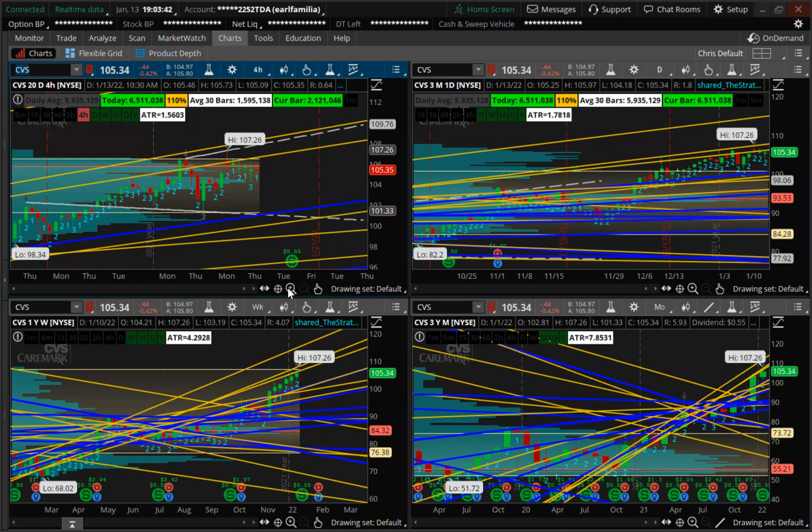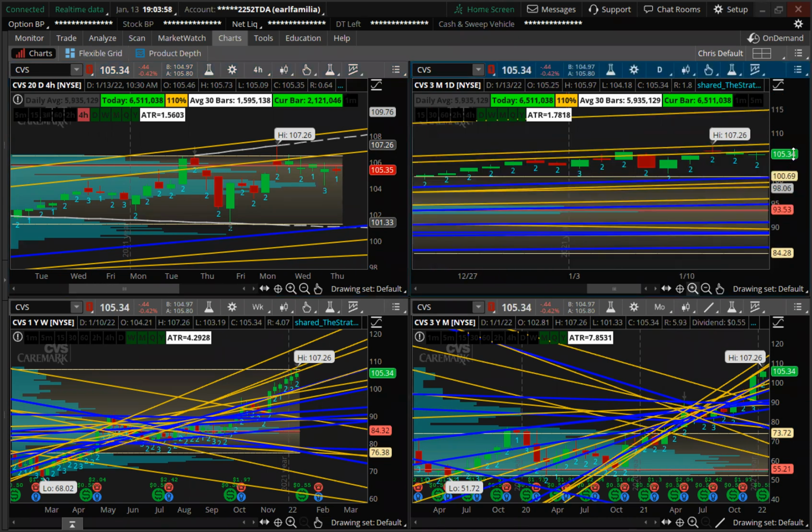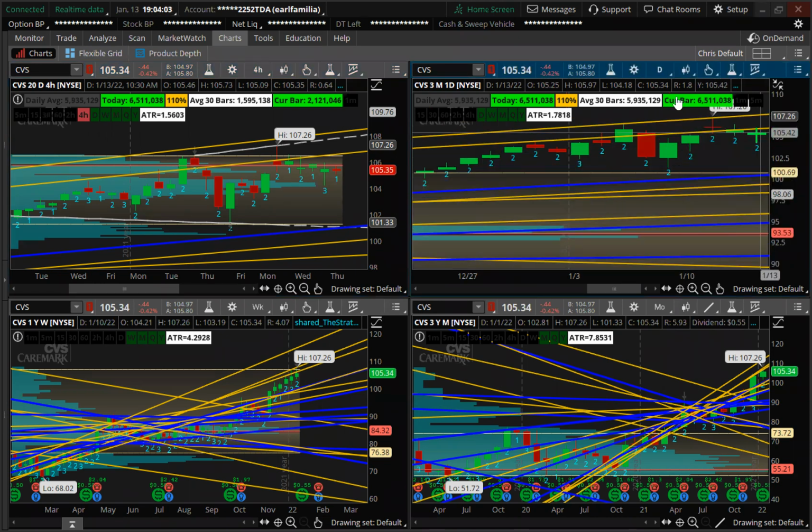All right, CVS. I don't like the candle on the 4 hour, but potentially on the day you can get that 2-2 rev. I don't particularly like that either. But CVS got a Luca on the 4 hour now. Look at that. You got a Luca back to retest the broader formation. I could dig that. Or maybe that 107.26. What is a Luca?